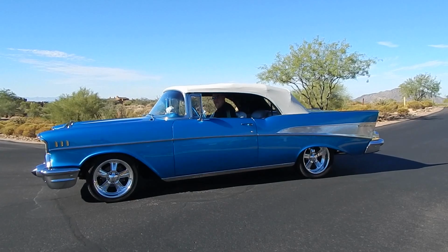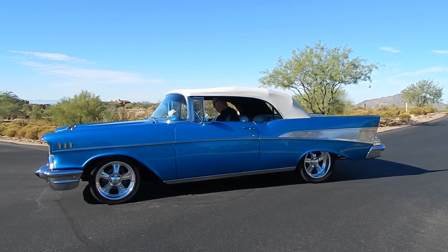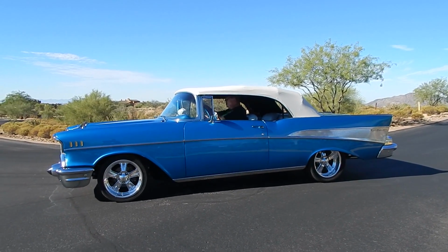All right, he's going to turn it around so we can photograph the other side of the car here and get the light just right for you.